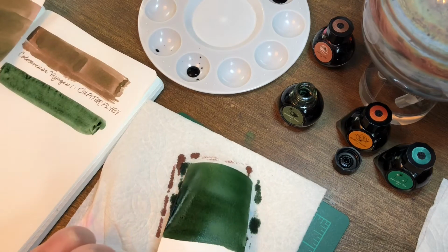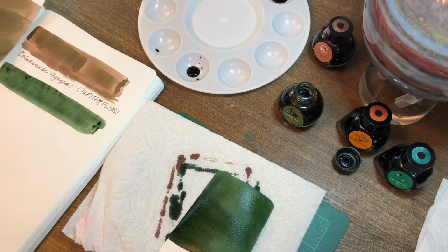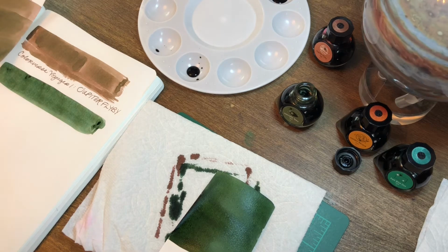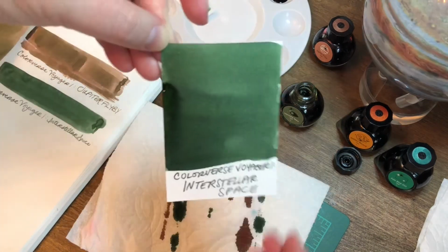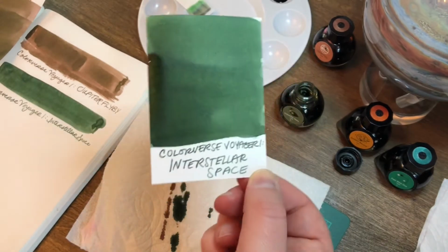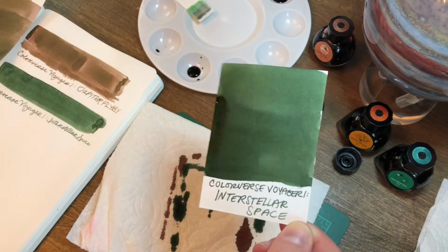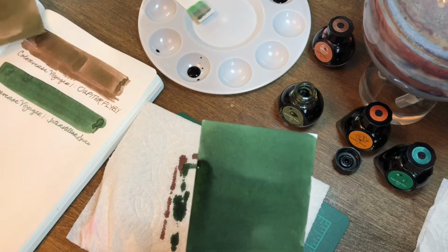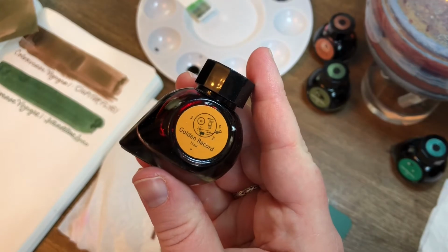That is a pretty green. Though I'm not sure why green is interstellar. I would have imagined it to be darker, maybe like a purple black perhaps, but that's okay. I like this green. It's pretty too. That is drying into a very pretty foresty green, kind of. Again, it doesn't really evoke space for me, or interstellar space, but still pretty. Next we have Colorverse Golden Record.